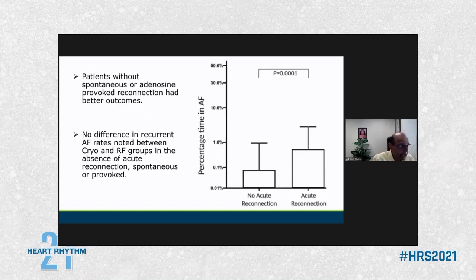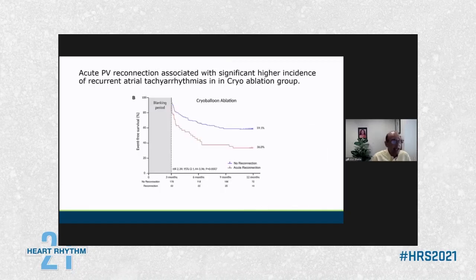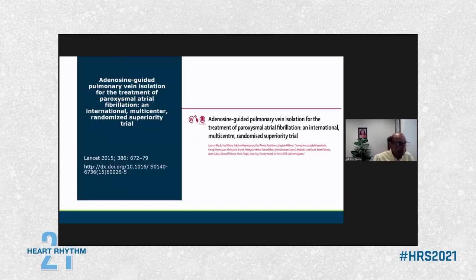The patients without spontaneous or adenosine-provoked reconnection had better outcomes. However, there was no difference in recurrent AF rates noted between RF and cryo groups in the absence of acute reconnection, spontaneous or provoked. Again, emphasizing the point that acute PV reconnection is associated with a significantly higher incidence of recurrent atrial tachyarrhythmias in the cryoablation group in patients who had reconnection versus those who had no reconnection.